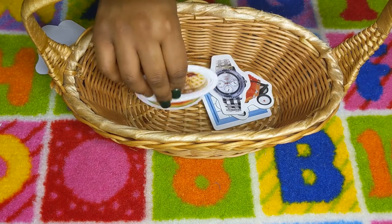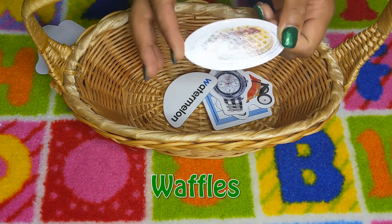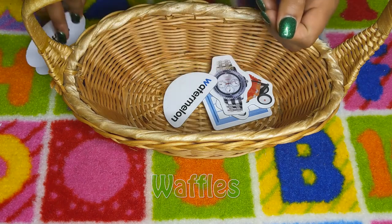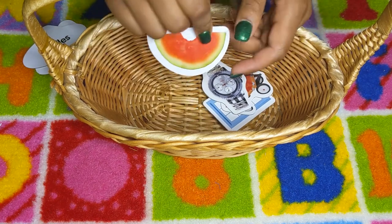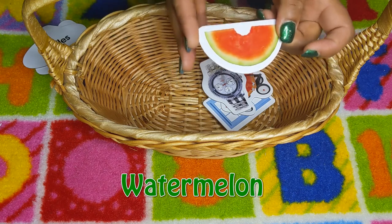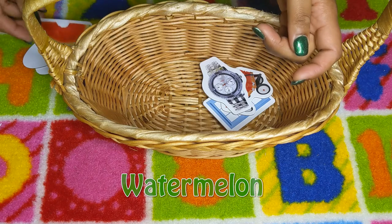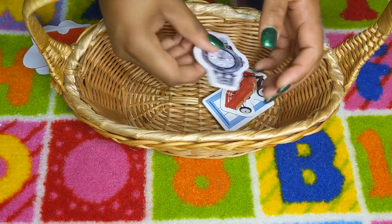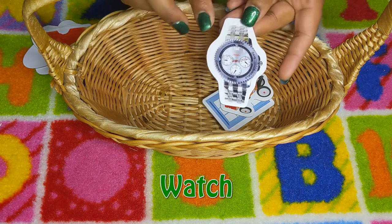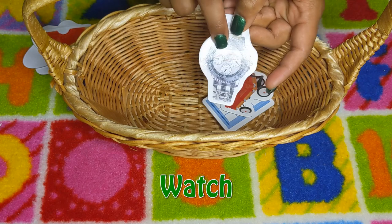W is for waffles. Mmm, yummy. I love to eat waffles with syrup. W for watermelon. Watermelon is great to eat on a hot summer day. W for watch. We wear watches on our wrist and they help to tell us the time.